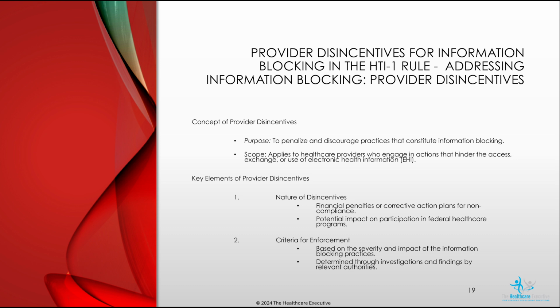So first, the nature of disincentives. These can include financial penalties or corrective action plans for those who are found non-compliant. Furthermore, engaging in information blocking practices can have a significant impact on providers' participation in federal healthcare programs. Next, the criteria for enforcement. The enforcement of these disincentives is based on the severity and the impact of the information blocking practices. Determinations are made following investigations and findings by relevant authorities, such as the Office of the National Coordinator for Health Information Technology, ONC, and the Office of the Inspector General, OIG.